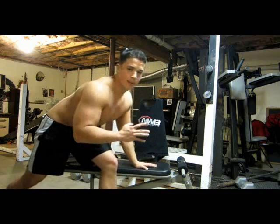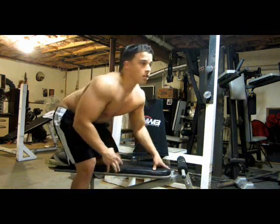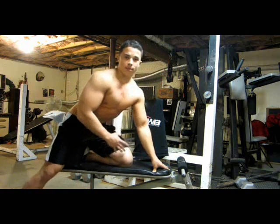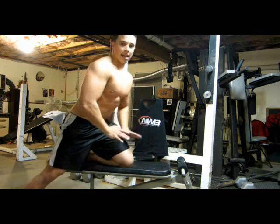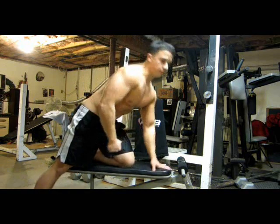Now you take the same principle and you just apply it to the bench. You obviously no longer need your foot, so it ends at the knees. You put one leg down on the bench, opposite of whatever arm you're rowing, dead center of your body, okay? Like you're standing up, and you simply lean forward.